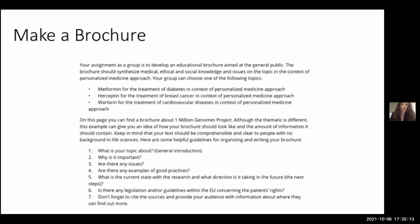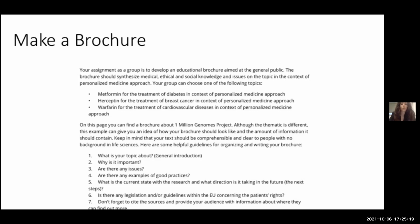So here is the example of one of those brochures, and you can see that the students did a very good job. So they made the real brochures that was interesting to see, and also with the most important information about current treatment for a certain condition. So I think that is that for me.